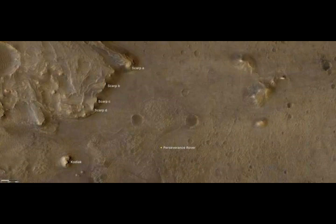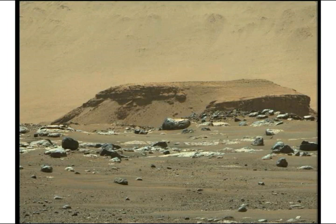Perseverance's new images taken from inside the crater confirmed this outcrop was indeed a river delta. So based on the sedimentary layers in the outcrop, it appears that the river delta fed into a lake that was calm for much of its existence, until a dramatic shift in climate triggered episodic flooding towards the end of the lake's history.